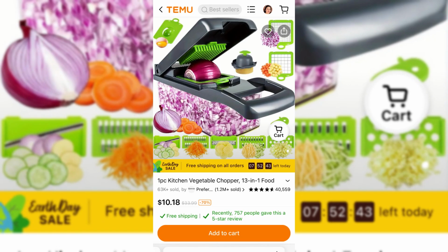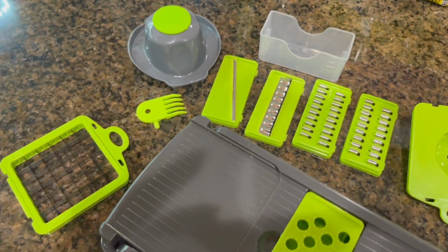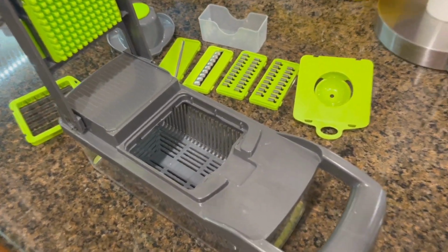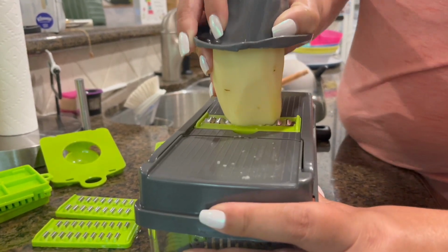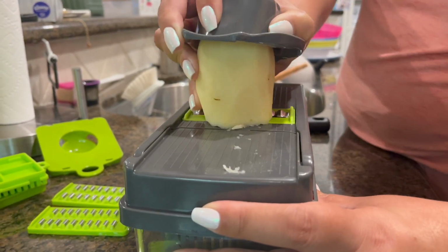This next item is probably my favorite one. It's this 13-in-1 food chopper, kitchen vegetable chopper. I love this thing. It makes chopping up veggies, potatoes, all sorts of things so much easier. I wanted to show you how I used it here to slice up some potatoes to make potato chips, and I was able to cube them as well.